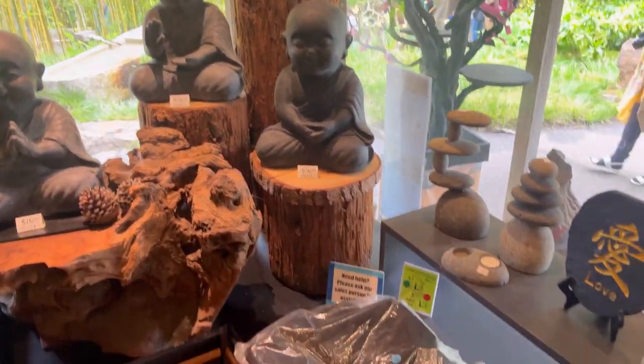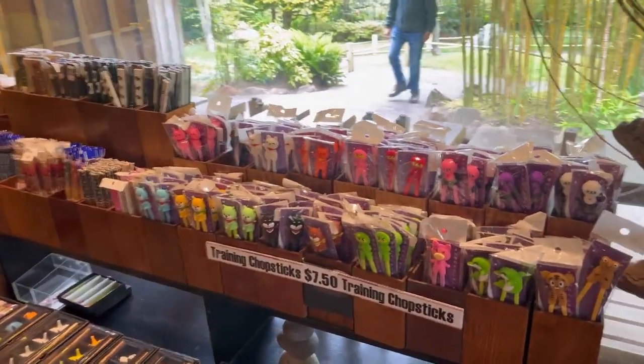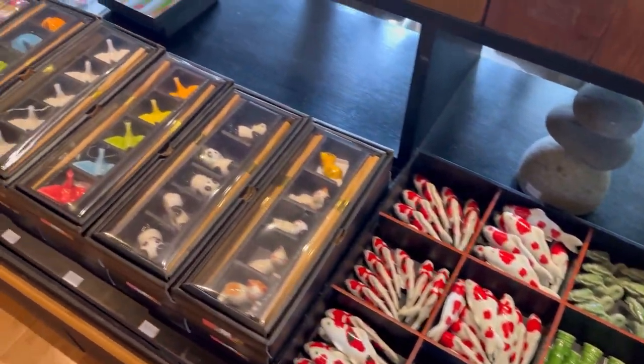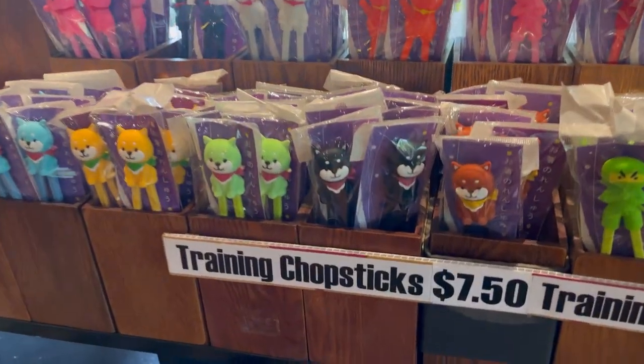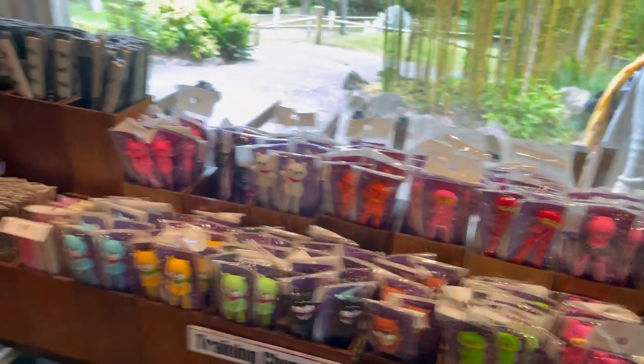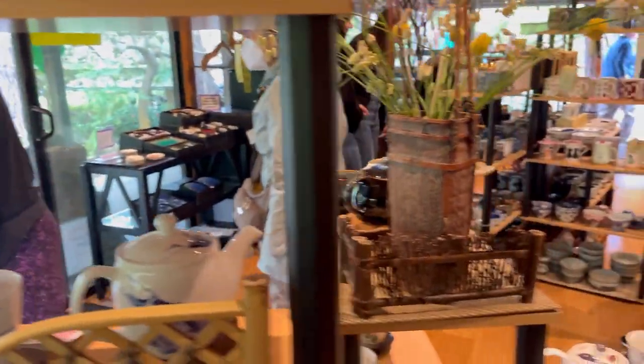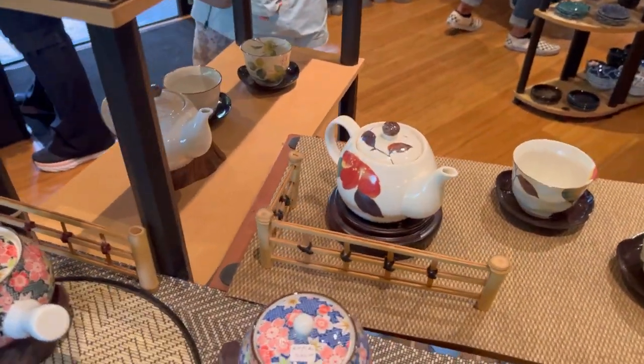So also in the tea garden, they have this cool shop where they sell loads of authentic Japanese knickknacks, should I call them, which is really cool. Teapot. I really like the design of these kind of teapots.